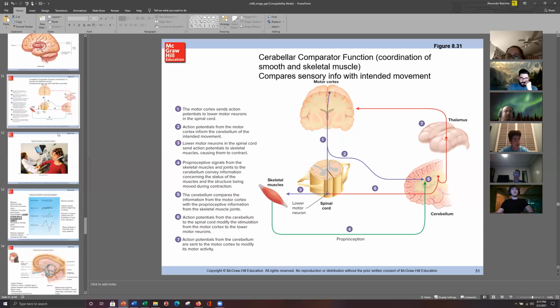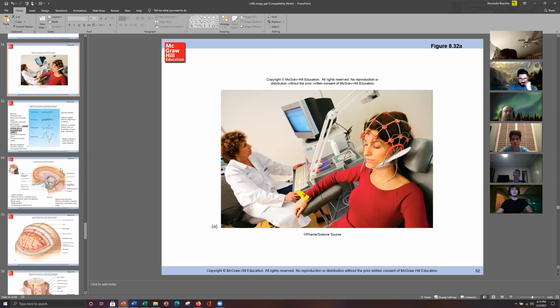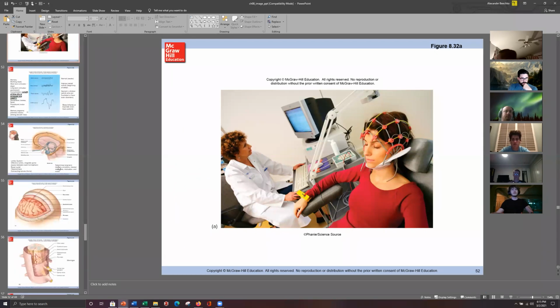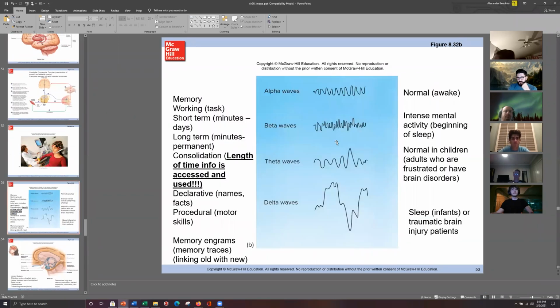All right. Okay, let's talk about brain waves with a little bit of time that we have left. So we've got a couple different kinds of brain waves. Alpha waves are kind of normal awake brain waves that we have. We can start to elicit beta waves where we have intense mental activity, common at the beginning of sleep, or if you're trying to follow along with Mr. Beachco's lecture on the central nervous system, completely fine.